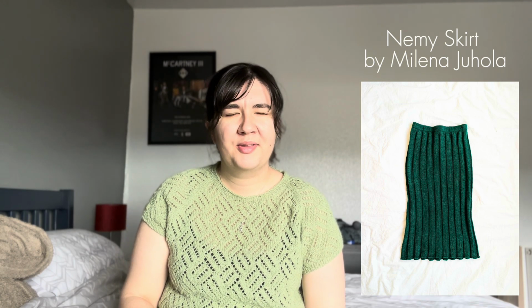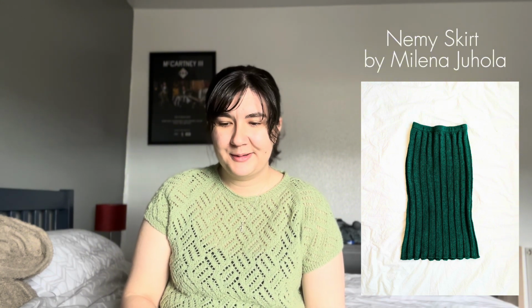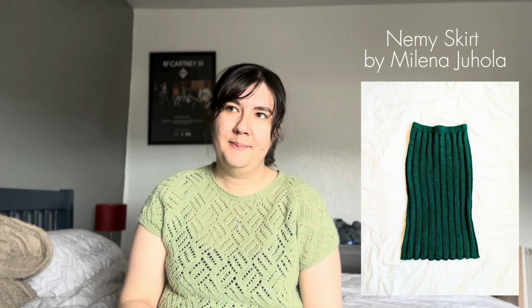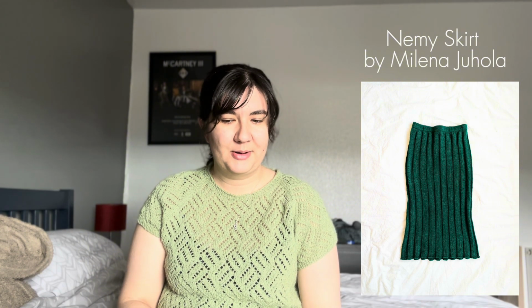Again, I think this is just like a nice classic skirt. I think I would make it, similar to the pattern photo, quite a midi length. And I think it looks comfy. I love the colour that they've used in the sample photos as well. So I don't know, maybe I'd do a similar colour to that as well.